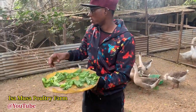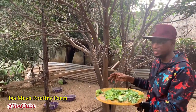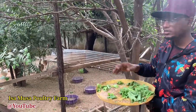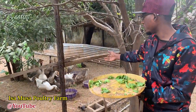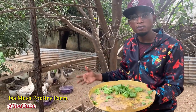so now let me just put a little to this one so that I can sensitize them to know what I'm coming to do, because they are running away from me. If I give to them a little, maybe they will have an idea what I'm trying to give to them. You see they are coming? Now they are kind of having a little idea on what I'm giving to them. They are coming already. So you see? So this is how I build my relationship in my farm with my geese.